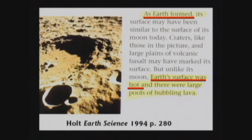Okay, next question. Was the earth ever a hot molten mass? Textbooks will say, as the earth formed, the surface was similar to the moon. Craters like in the picture and large plains of volcanic basalt may have marked its surface. But unlike the moon, Earth's surface was hot and there were large pools of bubbling lava. That's what the books are teaching the kids in school. The question is, is it true?